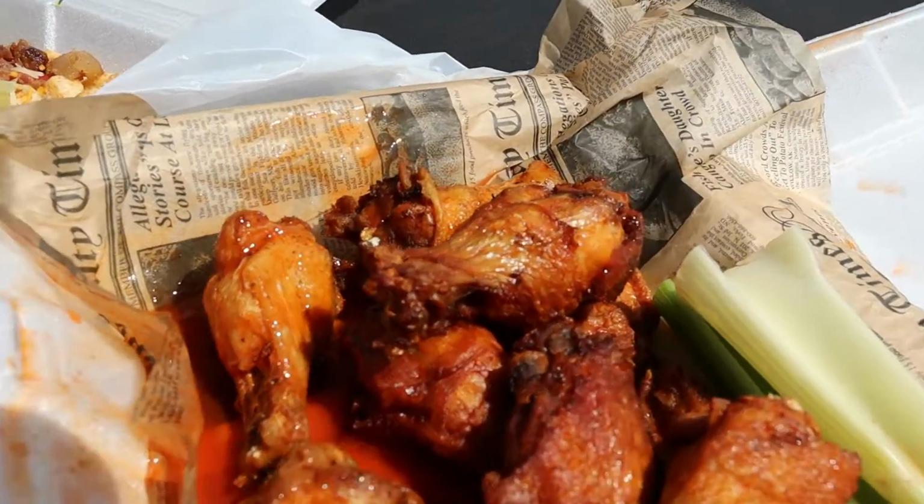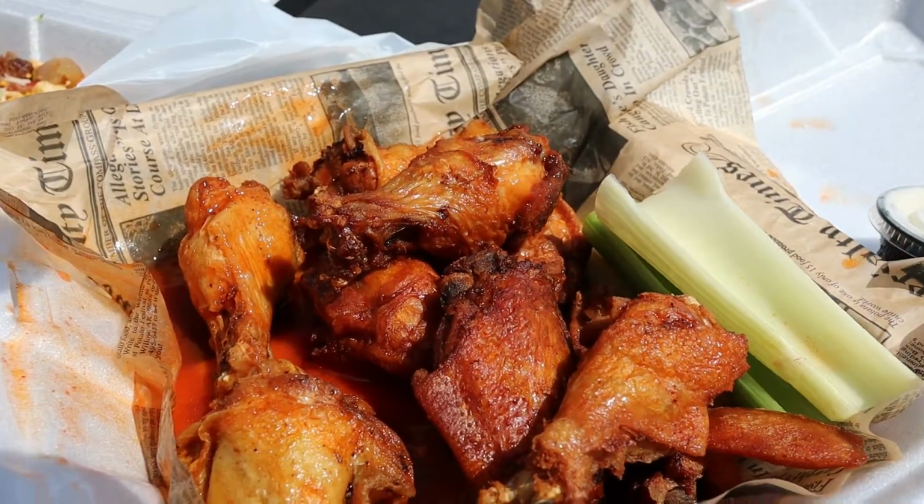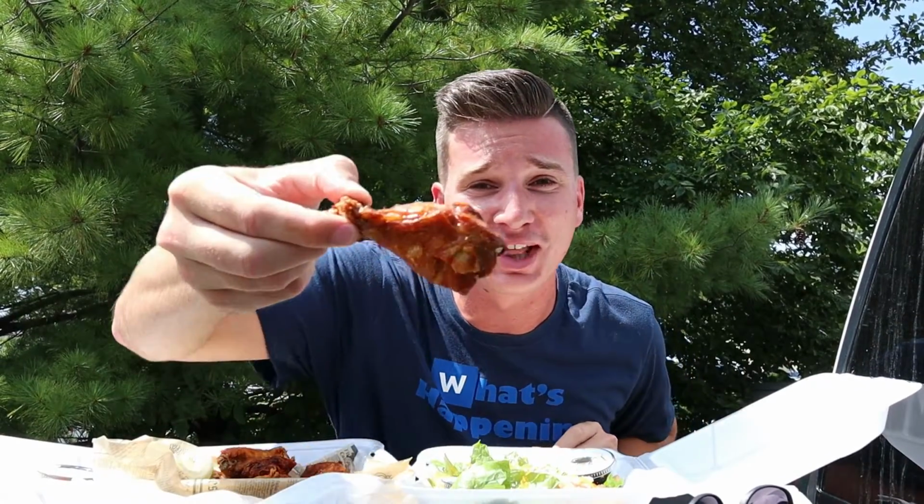And I wish you guys could smell these wings because, oh my gosh. And of course I got them buffalo style, as you can see. Okay, so that is what we got. And these wings, oh my gosh, they look cooked to perfection. I'm excited to try these. Cheers to bite number one.